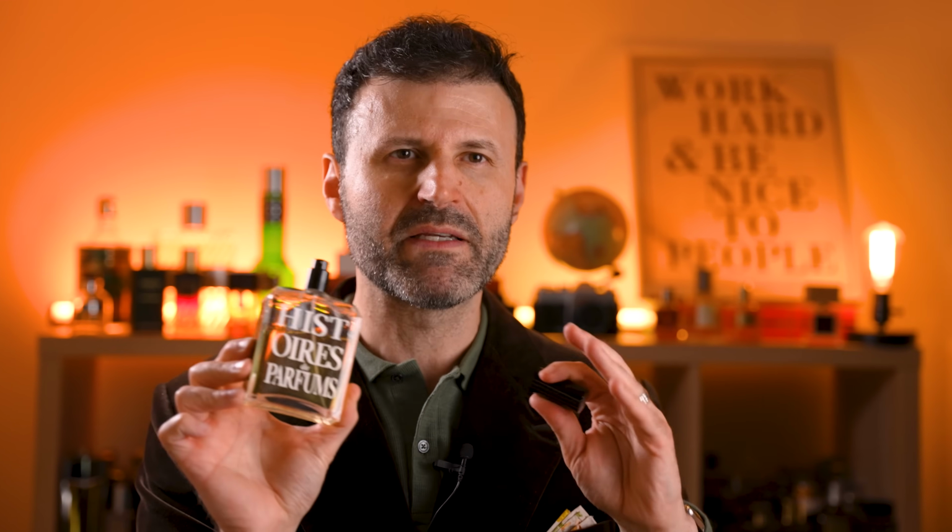This has like a blonde tobacco, powdery feel. Really, really nice. Reminds me of Tobacco Toscana from Santa Maria Novella. But this has a gorgeous lavender that's very powdery, along with that vanilla. Kind of, again, harping into Jean Paul Gaultier Le Male territory, or Pour Homme de Caron from back in the day. But it does its own thing.